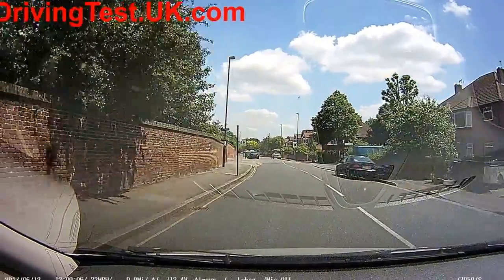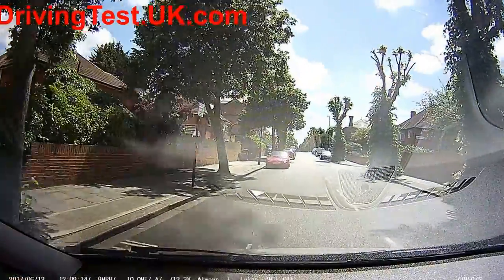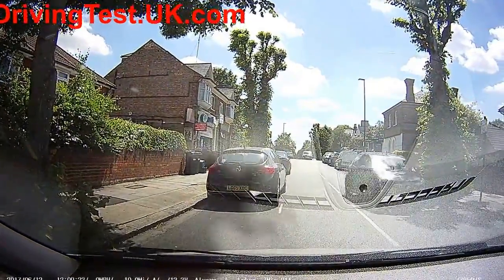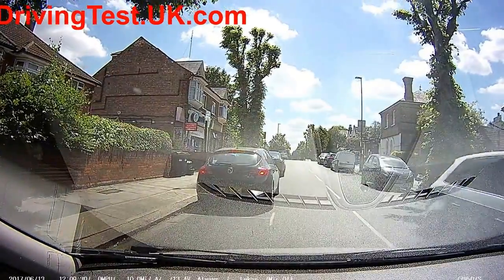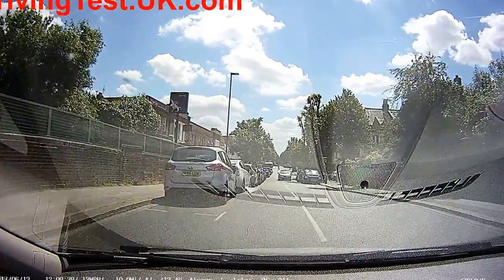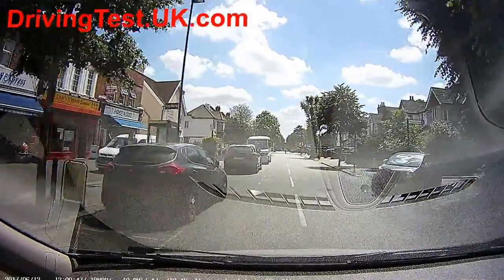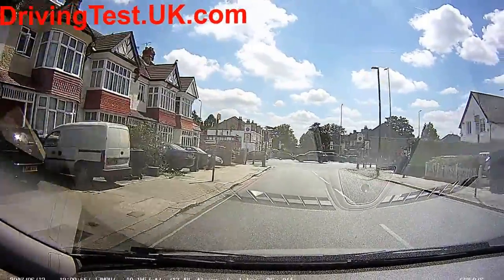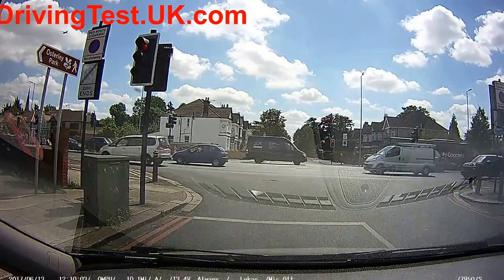Rob has now been asked to take the next road on the right. This is Thornbury Road in Isleworth. The driving examiner has asked Rob to go straight on at the traffic lights.